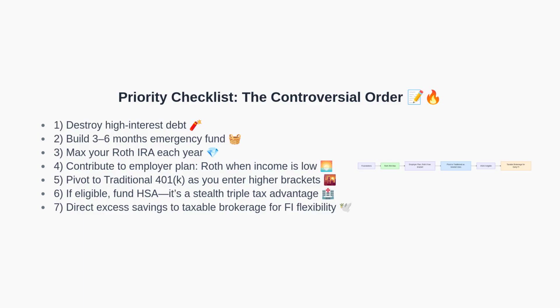Eliminate high-interest debt. Establish a 3 to 6 month emergency fund, then maximize Roth IRA contributions annually. Next, contribute to your employer plan using Roth when your income is in a lower bracket. As your income climbs, pivot new contributions to traditional 401k to reduce current year taxes.